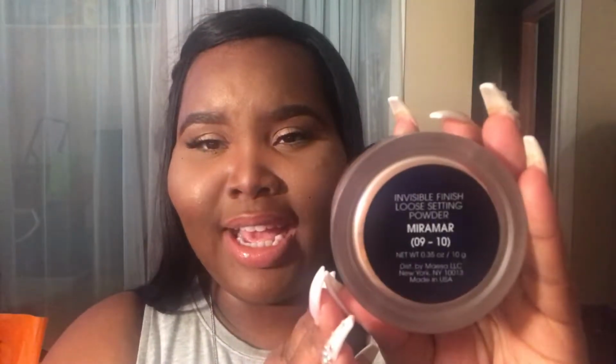I picked this up from Ulta maybe about the end of May. Ulta had all the Fiona styles, the entire line of Fiona styles was 75% off. So I picked up a couple items from her collection, and this is the Invisible Loose Setting Powder in the number 910. It reminds me of the Laura Mercier loose setting powder in medium deep or medium dark. I don't know because I don't have that powder, but the color reminds me of it and the consistency reminds me of the Laura Mercier powder.